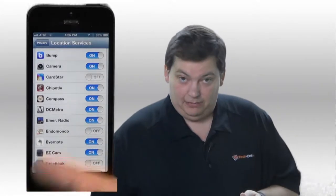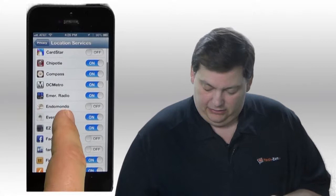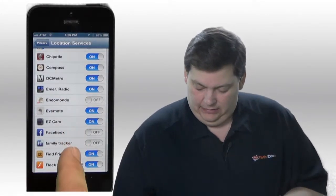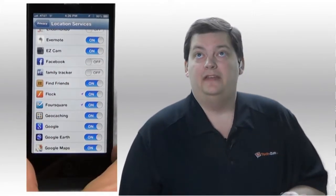So I'm going to skip down through my list, because you see I have lots of things installed here. And you see things like Chipotle wants to know where I am so I can find the nearest store to order from, things like that. Here's Maps. But I want to come down here, and I want to get to Facebook.